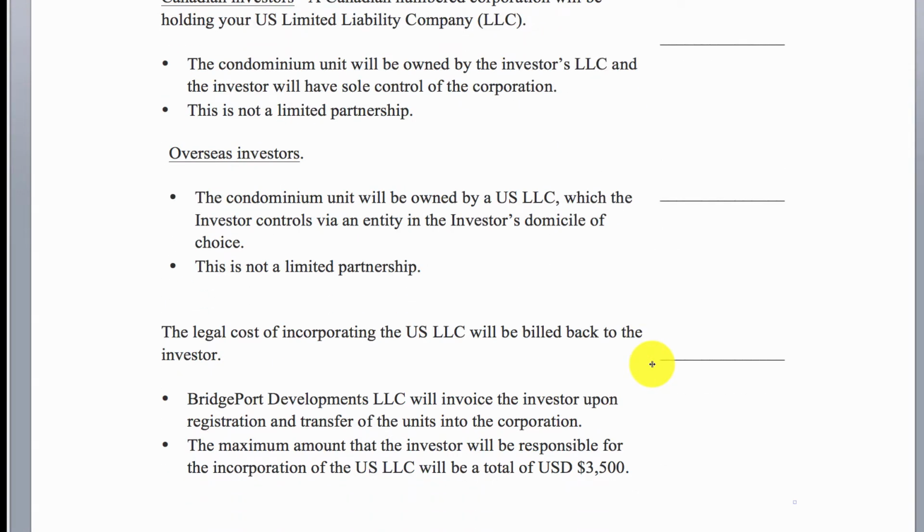Basically, the same thing applies for the overseas investors. So what we'll do is we will transfer the unit into your US LLC, which you will control via an entity in the investor's domicile of choice. So you're allowed to actually choose who you want to own that corporation as a second level.